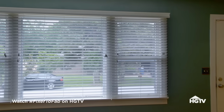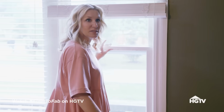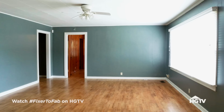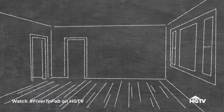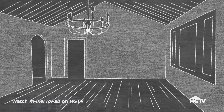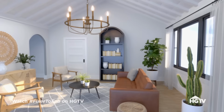Hey, what about windows? Painted shut, and they're original. Probably need new windows too. All right, so in this room, the plan is new windows. We'll keep the hardwood floor if we can, vault the ceilings, paint, give you new lighting, and create a nice neutral palette and bring in some global inspired pieces with furniture and accessories. That sounds amazing. We'd love that.